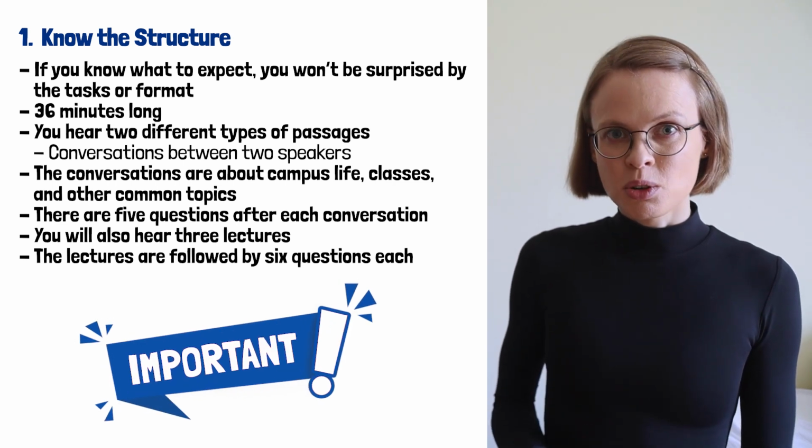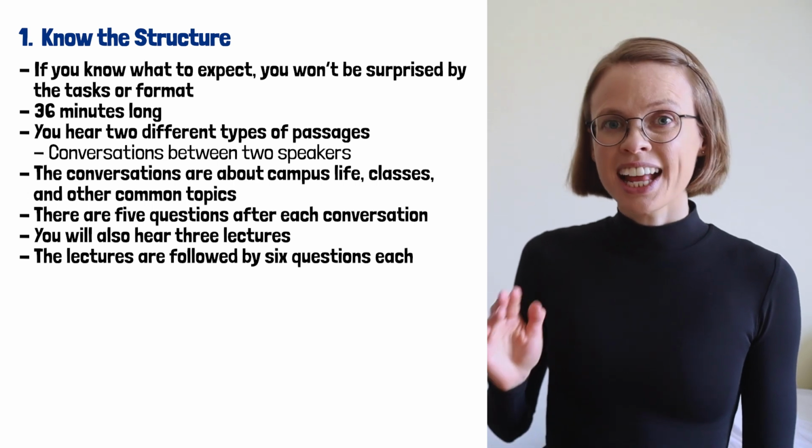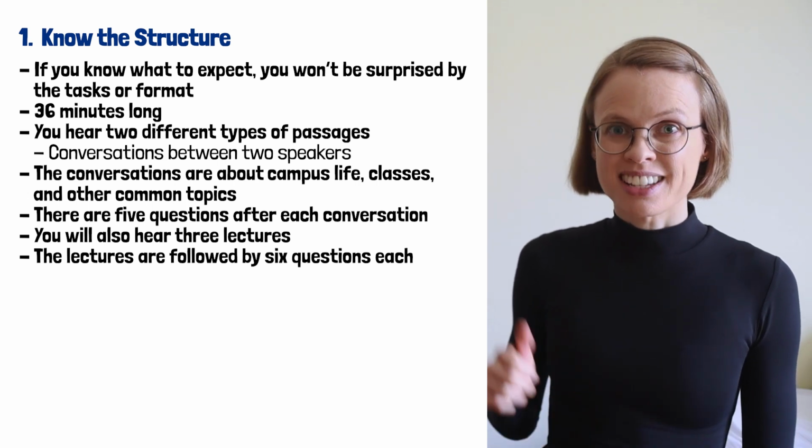It's important to know that you don't see the questions until after the listening passage, and you only get to hear each passage once. We will move on to tip number 2.